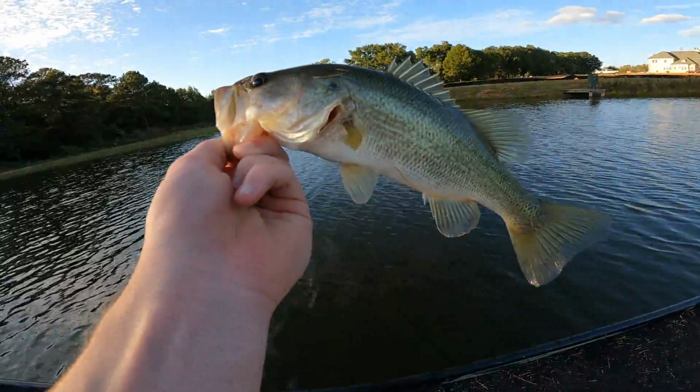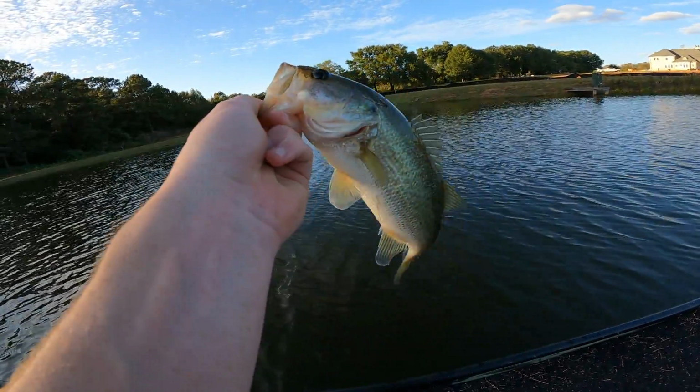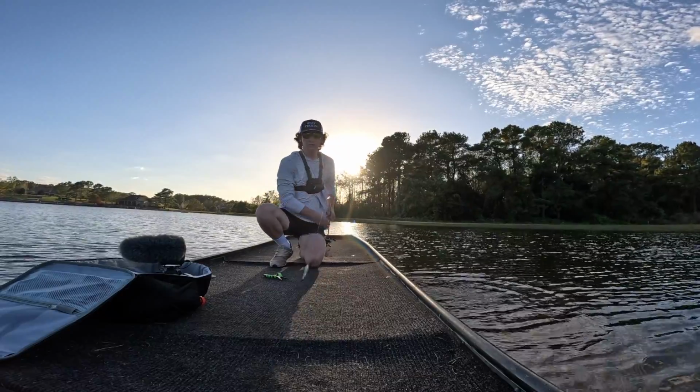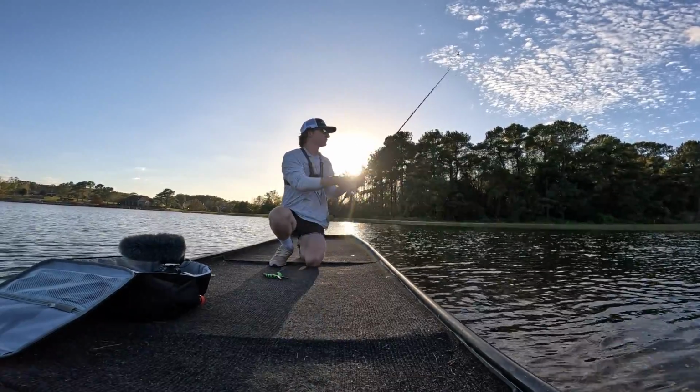Here we go. Nothing crazy. First fish of the day that we landed. Second bite of the day. Thanks, buddy. Appreciate you. All right. We're in the right spot. We found the fish. Let's keep casting.